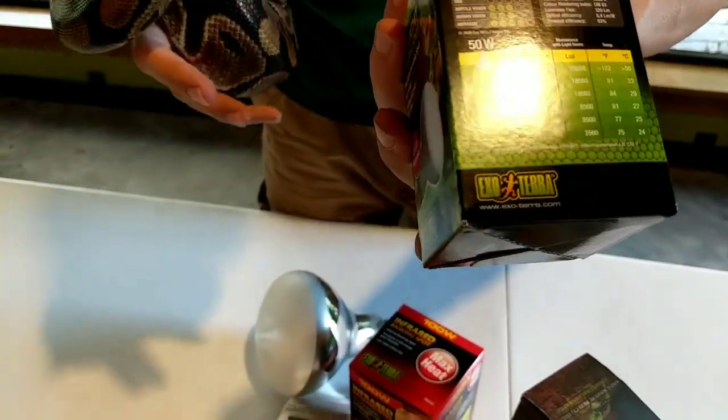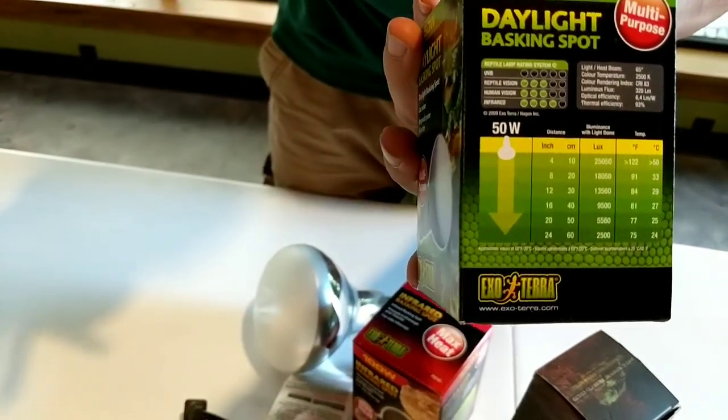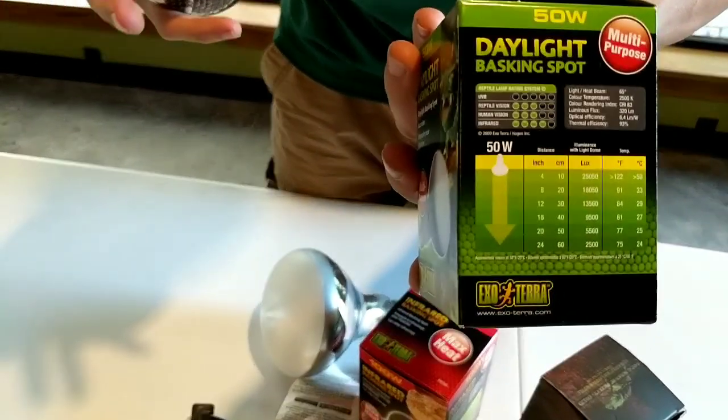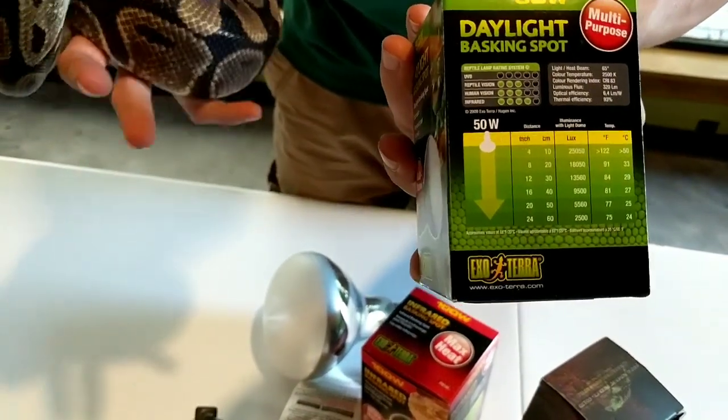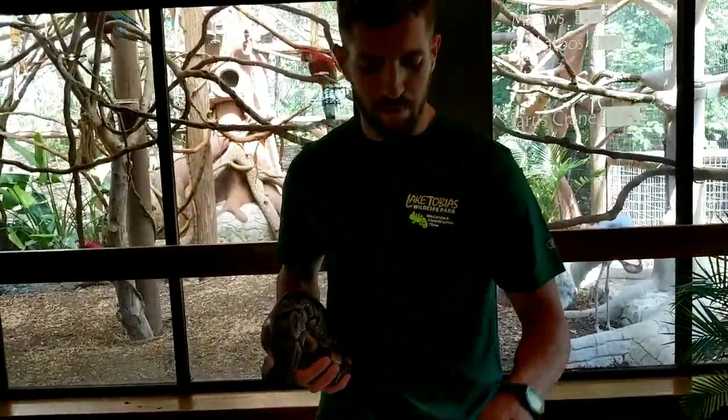Depending on how big your tank is, you might want to give some more heat, a larger wattage, to make sure that that reptile or amphibian can stay warm. So they have a whole bunch of different ones. Like I said, they can come in long tubes as well.